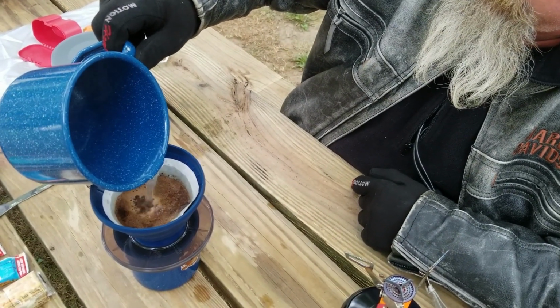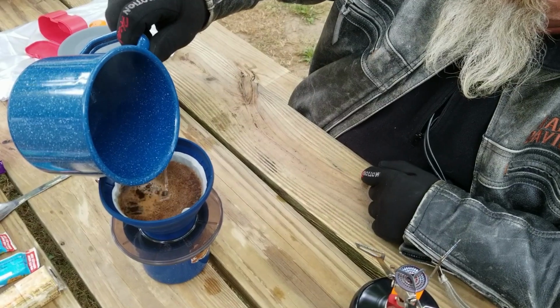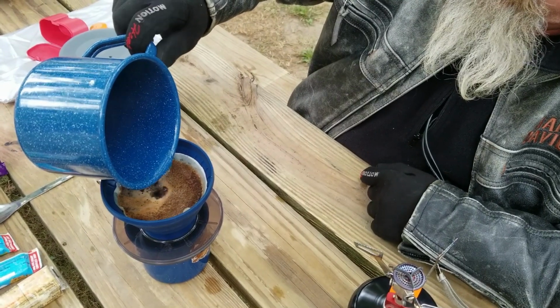I had a different brand of filter holder before. It worked out pretty good, but there were a few things I didn't really care about with it. It wasn't collapsible, so it took up a lot more room when you were packing. And the hole in the bottom of it was a lot bigger.